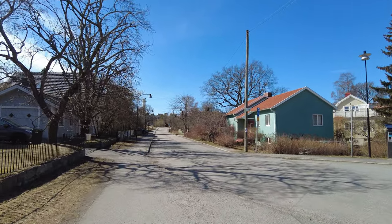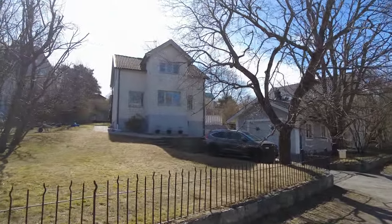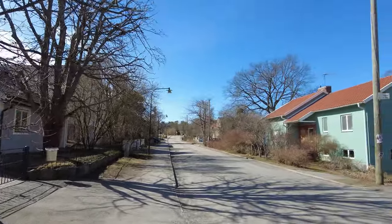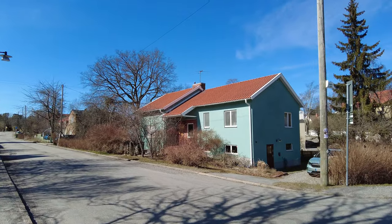All right, some nice houses here. Well, personally, I don't know if I would have chosen this color.